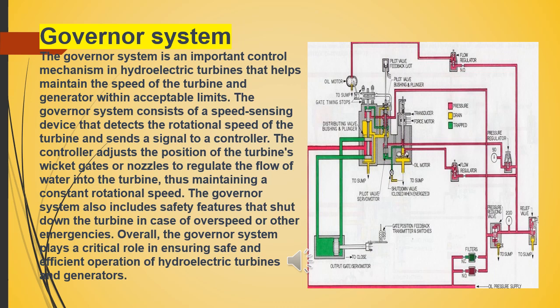The governor system also includes safety features that shut down the turbine in case of overspeed or other emergencies. Overall, the governor system plays a critical role in ensuring safe and efficient operation of hydroelectric turbines and generators.